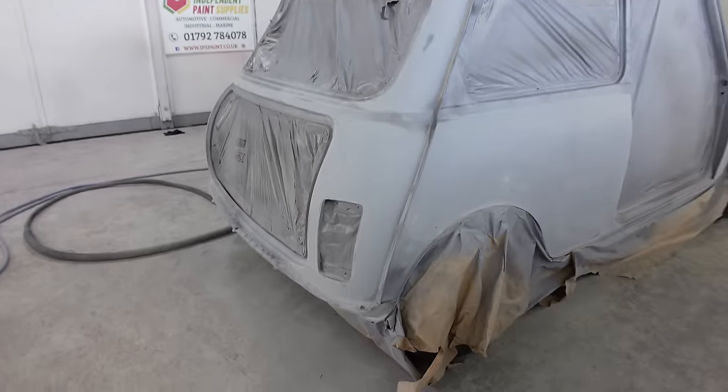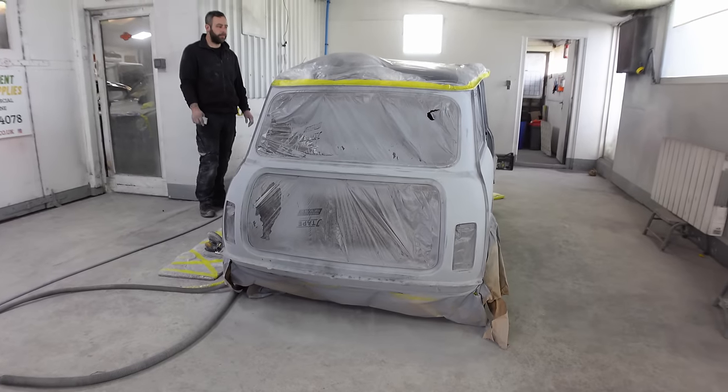But we're going. I'm really excited for the colour combination. I think it's really nice colour. The black and that lovely rich dark red is so nice. It's going to be so nice.